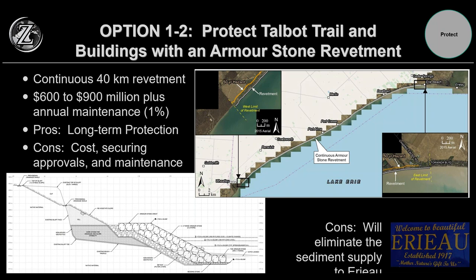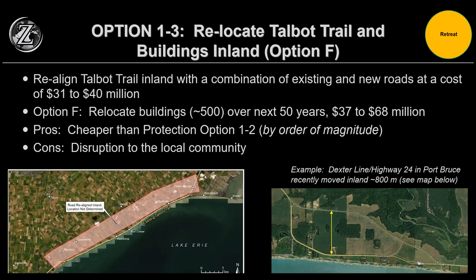Option 1.3 was retreat, and something that's gaining a lot more momentum in the Great Lakes, and there's work at the federal level in Canada looking at the state of managed retreat across the country and what could be done to make this a more viable option. If we had to move 30 kilometers of this highway, that could be done for somewhere between $30 and $40 million. So a fraction of the cost of trying to armor the shoreline, of course, not without implications for the people living right on the edge, but from a cost perspective, a fraction of the price.